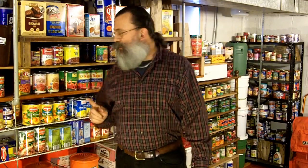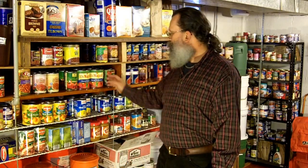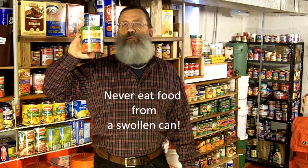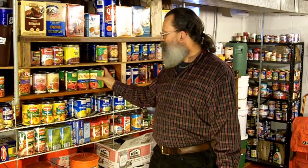And while I'm talking about the best if used by date, realize that you can eat canned foods long after the date has expired. It is true that there is some loss in the quality of the food, perhaps in flavor, perhaps in texture, perhaps in vitamins. However, the food won't poison you just because it's past the best if used by date. However, never use food from a can that is bulging. Don't even taste it.